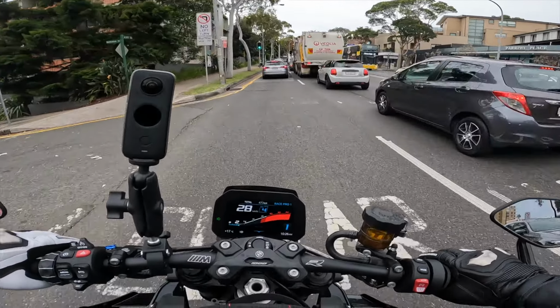Look at this person, holding up the whole of peak hour traffic just because. Man, the arrogance of that. Seriously, what are you doing?